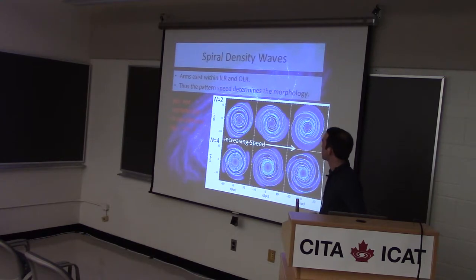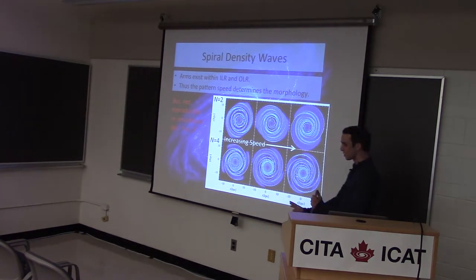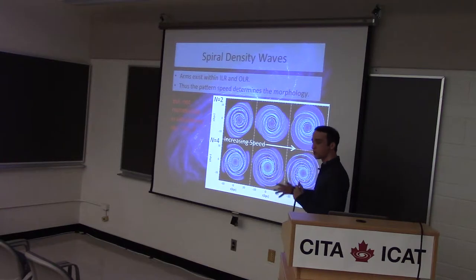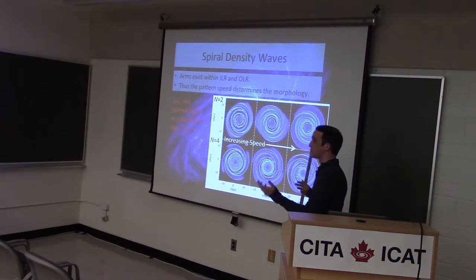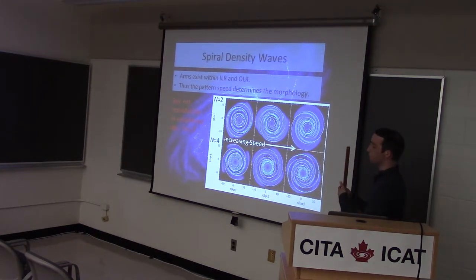So, it's all very well and good. So spiral density waves, sure, but this has never been reproduced in simulations. Setting up numerical simulations, that is, setting up a spiral density wave that persists with material flowing in and out of it has yet to be done. And also, it's not really observed. Like, how do you tell you have a spiral density wave and not just a material arm?